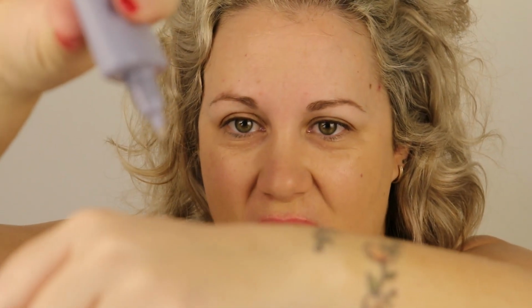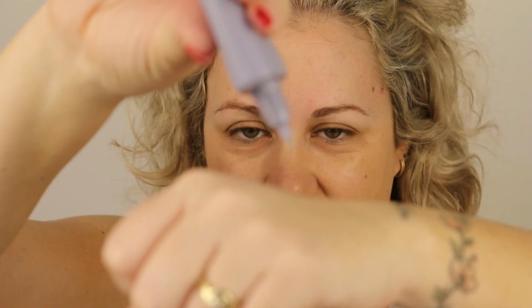but I feel like that just squirted water everywhere. Let's try that again. Look, look, look. That is a water droplet. That is literally a water droplet. What is going on here?